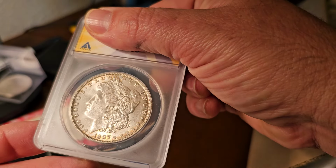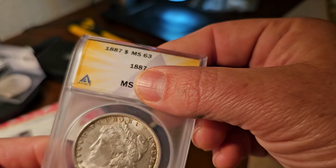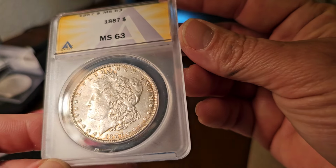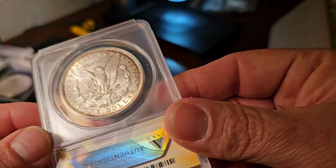Just what I'm hoping anyways, a nice mint state grade. Did get a 63 on the one. A little bit of color on it around the edge. Kind of cool.